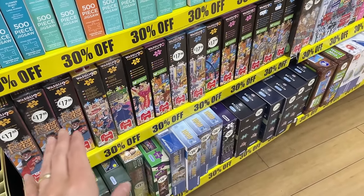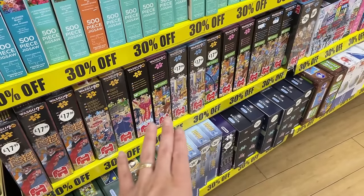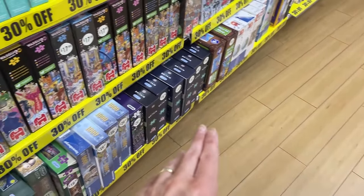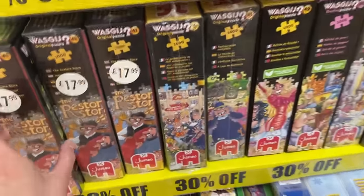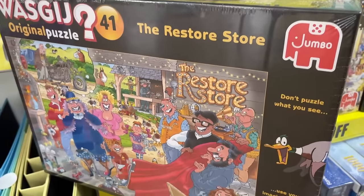Because these Wasgij puzzles, the jumbo ones, the boxes are very big. I've already bought one from another store that I didn't film because that was really all they had. But what am I gonna do? There's no way I'm gonna get these home. We'll figure it out.